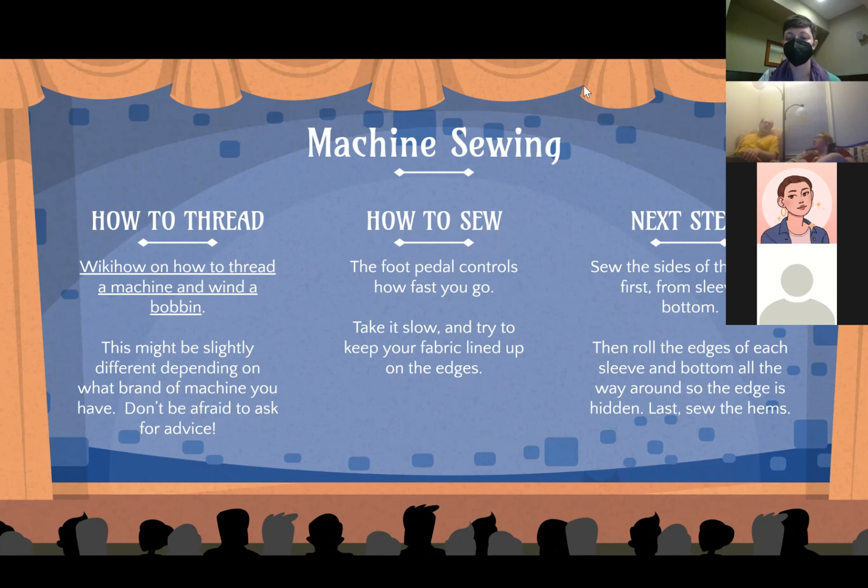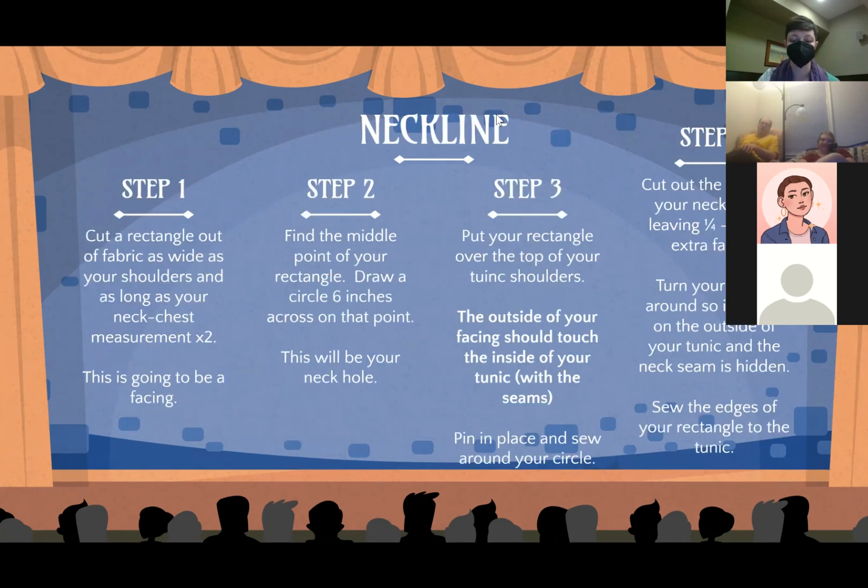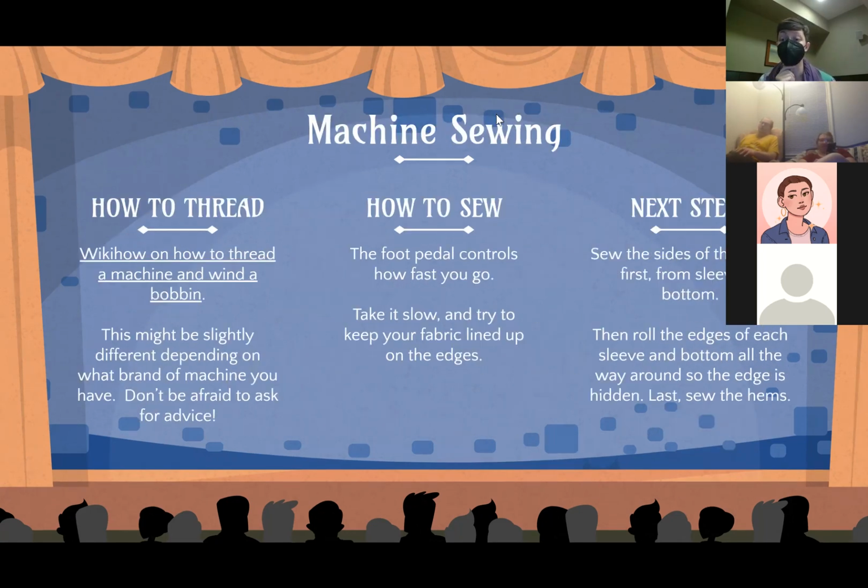Now, I don't think any of you need help with how to use a sewing machine. Which is great. This was the part of the class I was dreading having to try to teach online, which is how to thread a sewing machine. So we're going to go straight to the next steps.